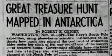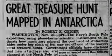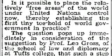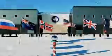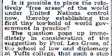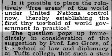The year after World War II ended, at the same time papers were quietly announcing in tiny articles buried in their back pages that Antarctica might be hiding large stores of uranium under its ice, a law and diplomacy professor at Tufts College was warning that the new free areas of the world, like Antarctica, which would become under the 1959 treaty only a dozen years later, should be placed under the control of the United Nations, quote, thereby establishing the first tiny toehold of world government in practice.